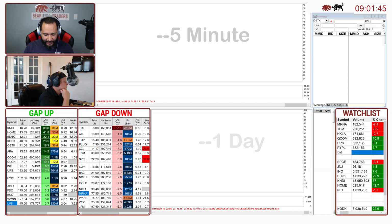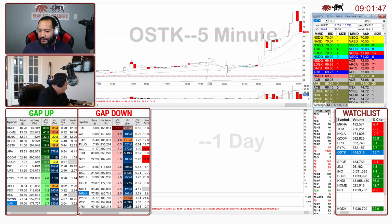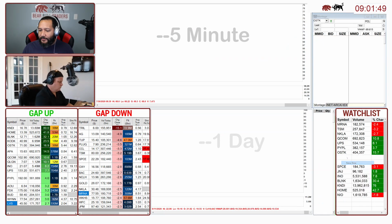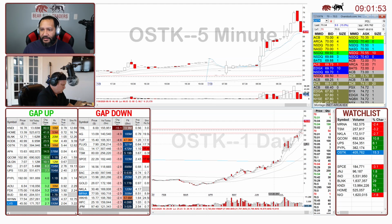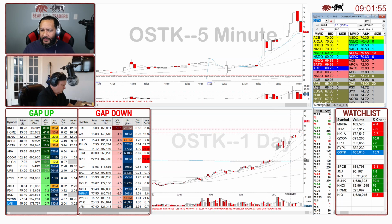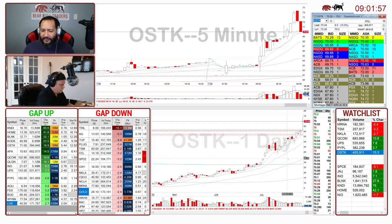Let's add this one on here. I like OSTK, guys. Very, very liquid stock, very active. Again, be mindful of your share size. This is another stock that moves very, very aggressively. It is tradable. I think it trades better than some other stocks lately.